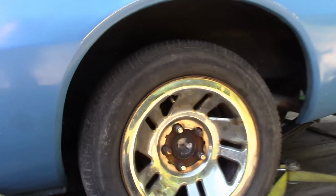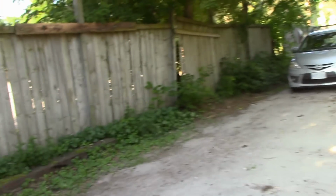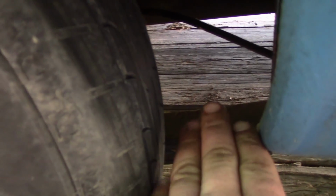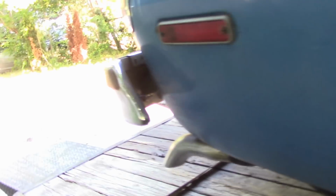One of the main issues right now is this driver's side leaf spring mount's gone. See how 2 fingers fit there? Come on over to this side. And here's those same 2 fingers. I can fit 4 on this side. Now this thing actually does have a lowering kit in the back of it. It's lowered 2 inches, but I don't know.